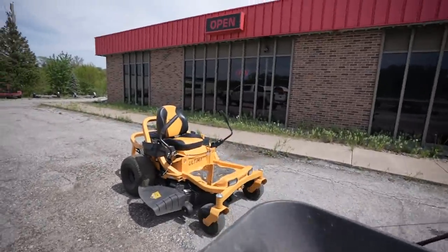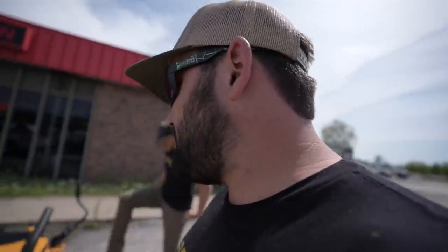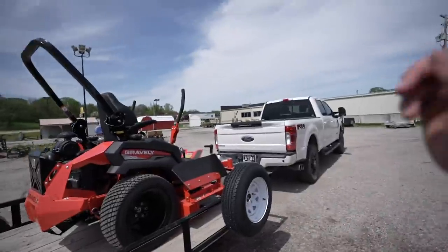We have our old mower with us because we were already in town with it, doing some lawnscaping stuff, as you guys have seen. Oh, they'll both fit. That's good. But yeah, I'd say they're very different. That's a 52-incher or 50-incher. This is a 60, so you get 10 more inches of cutting diameter width, which is good.